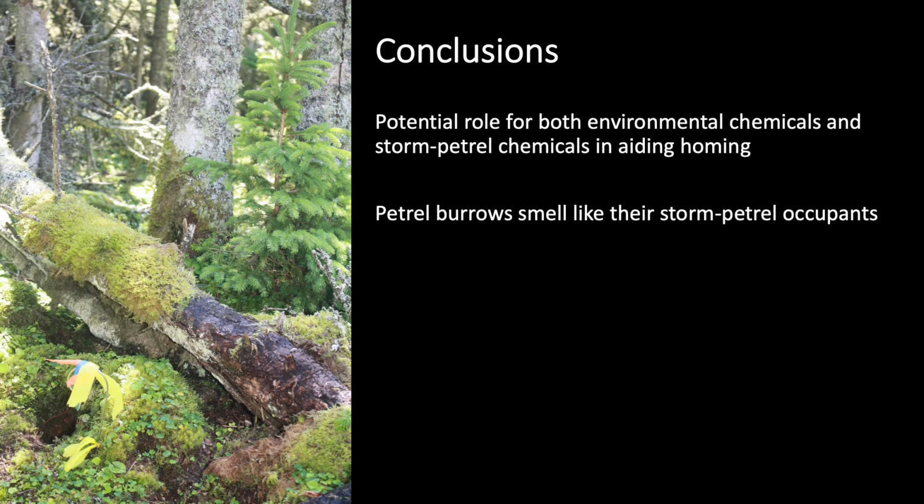In summary, we found support for both of our hypotheses. We discovered that the colony contains gradients of environmental chemicals and burrows that are scented like storm-petrels, both of which likely aid olfactory homing in this species. I've also presented results that support the transfer of chemicals from storm-petrel plumage onto their burrows, causing each nest to be scented like its occupants.